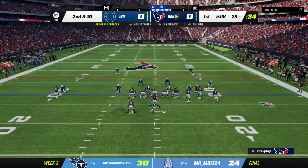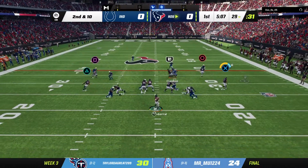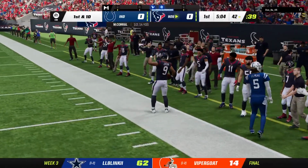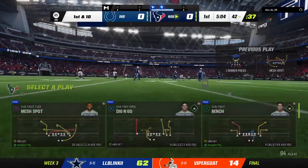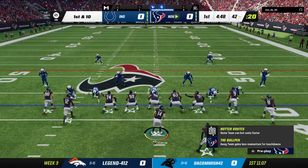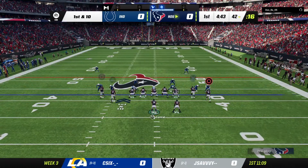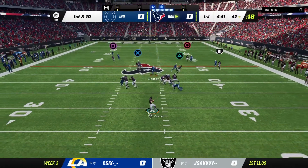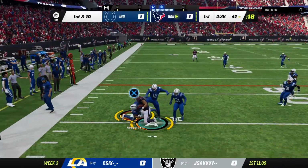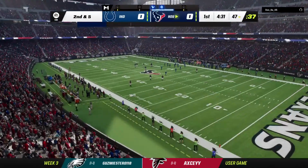Here's second and 10 now from the 29. Corral looking to pass, second down. Got this into the hands of the tight end, Jordan. And past the 40 before he's out of bounds. They get 14 on that one. Good for a Houston first down. On first down, Corral. He stiff-arms him. So give him 5 yards there on the pitch and catch, and that will bring up second down.